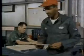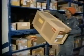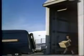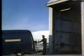Standard procedures speed up the supply routine at the squadron. The part so urgently needed is located by bin or shelf number. Already packaged for shipment, it can be quickly selected, checked out, and delivered to the waiting expedite vehicle kept always standing by for the short run to the launch pad.